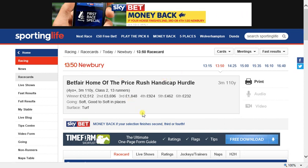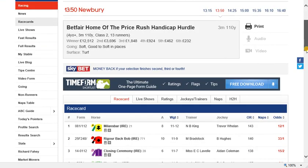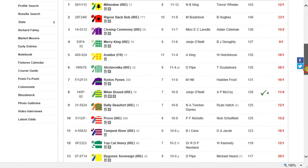Now look at the 1:50 at Newbury. It's a Class 2, 13 runners, a shade over 3 miles. The going is probably going to be on the testing side, with good to soft in places, but it's not going to be bottomless. There are runners and riders.